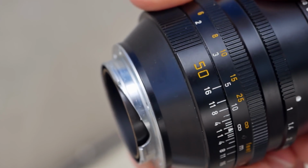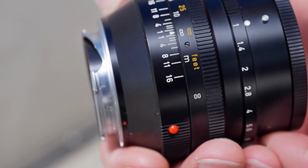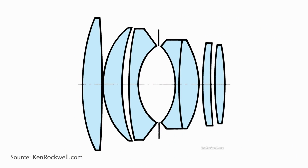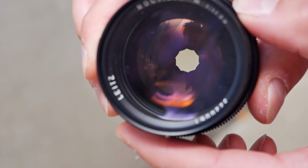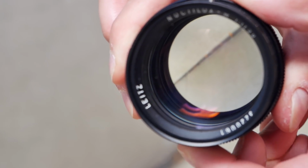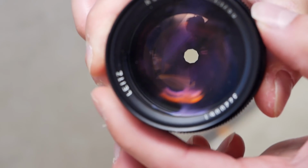Our review is focusing on the f1 version, and this here is coming with 7 elements in 6 groups. So this is the construction of the lens, and elements 2 and 5 are made out of, as Ken Rockwell calls it, the magic lanthanum glass, which apparently has an index of refraction of 1.9005. The Noctilux comes with 10 aperture blades that really beautifully click into place and create the famous out of focus areas that we will take a closer look at in a minute.